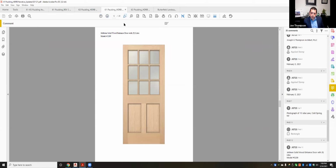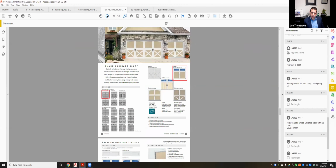Front entrance doors are proposed as solid wood with a 9-light pattern that we think complements the windows. Garage doors, similar to the prior house, are a carriage style door. And what we selected were a paned window top to again complement the front door, and the double hung windows of 6/6s.